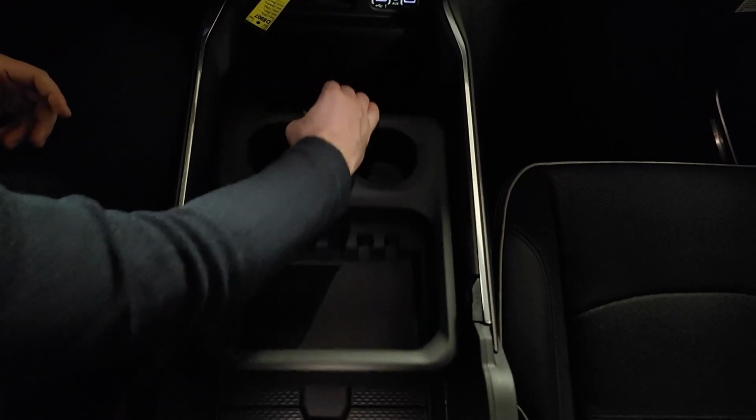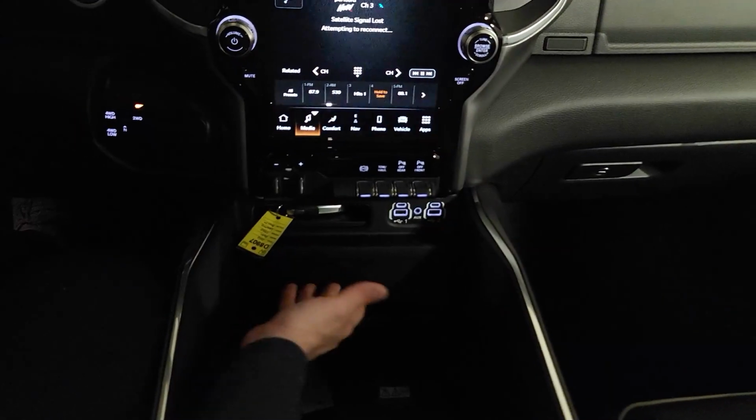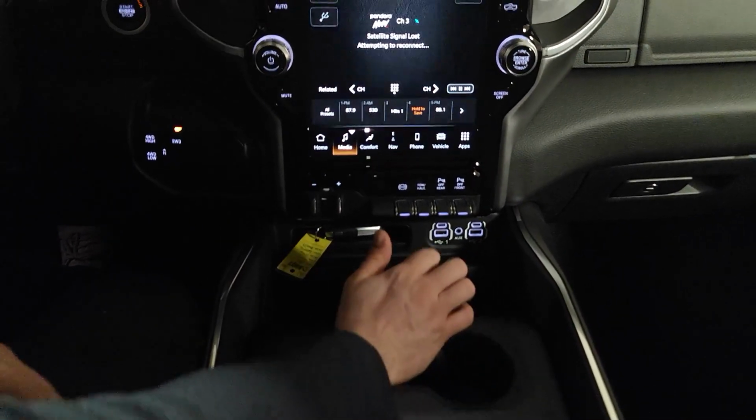Now, you can also wirelessly charge your phone by putting it right here in these wireless chargers that are conducive of electricity. And then we can, of course, close this up and open the second tier box, which is up top.